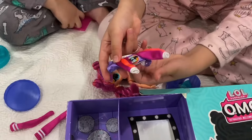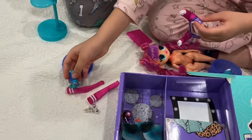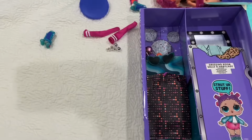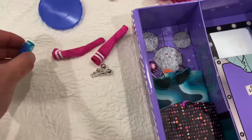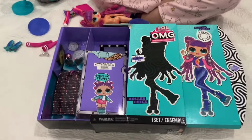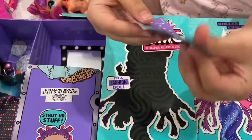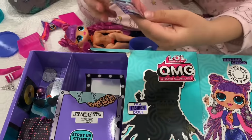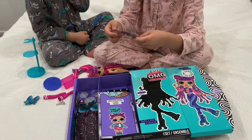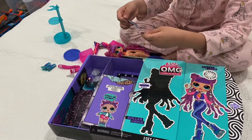Look at this. Wow. Ooh, it has roller skates. She's got roller skates. Another one. Ooh. Wow. And what's in here? What's this? Oh, it's a little magazine. Look at that tiny barcode. She's got a magazine. It says today's the day to try something new. Give it a whirl and keep on rolling.